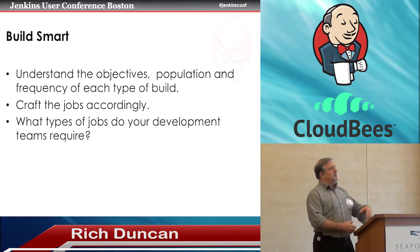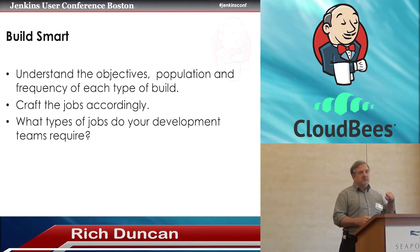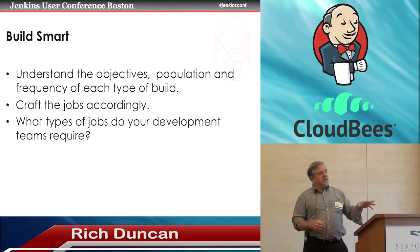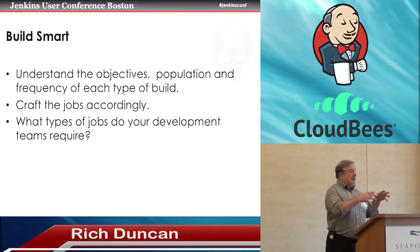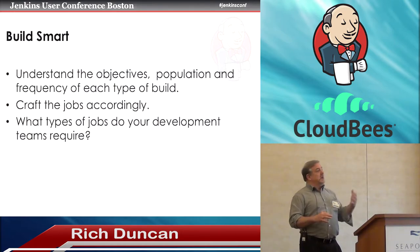How many people would say code quality analysis on a commit build? Oh, good. Okay, we have one or two or three who would say that they might. And you might, but this doesn't mean I'm right. Anybody who raised a hand, sure. But I would say probably not, and the reason would be it's on a commit.